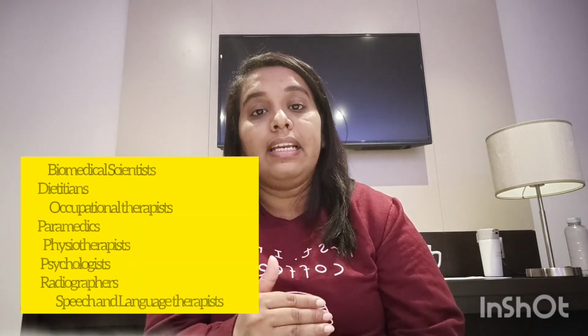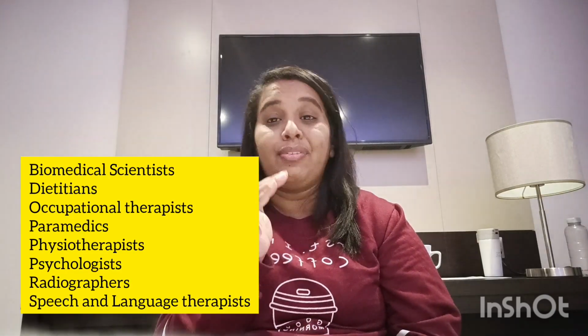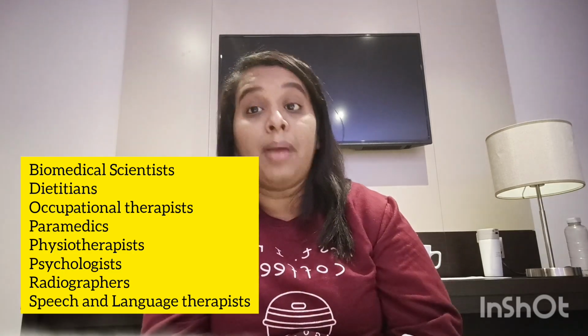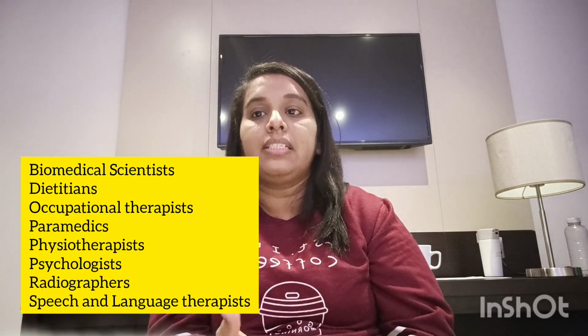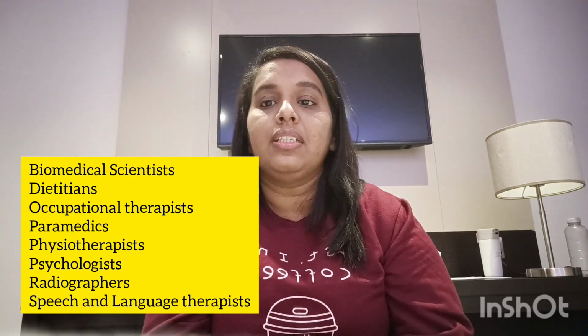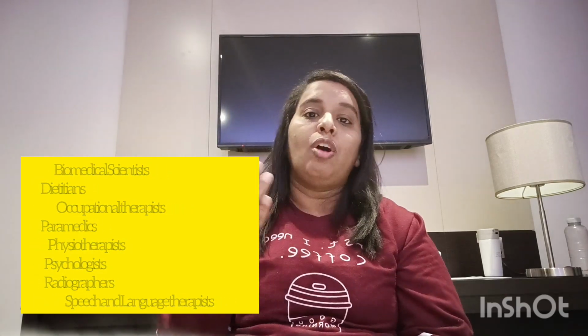If you put a second name, then probably you have to get the details. Fifteen professions are regulated under the Health and Care Professions Council. I would like to talk about some of the main professions that are regulated. The first one is biomedical scientist, second is clinical scientist, third is dietitians, fourth is paramedics, fifth is physiotherapists, then there are psychological practitioners, radiographers, and speech therapists. These are some of the main occupations regulated by the Health and Care Professions Council.